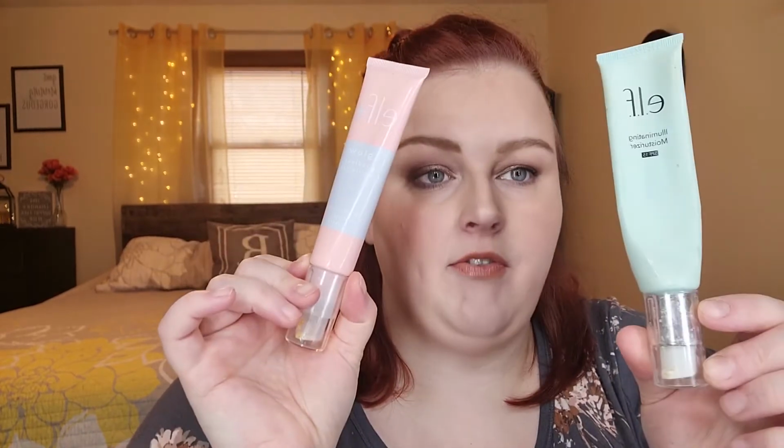Finally, I used up my e.l.f. Illuminating Moisturizer with SPF 15. I had this for so long, and I really liked it. I actually went to repurchase it, and I couldn't find it. The closest thing I could find was the e.l.f. Plus Glow Radiant Moisturizer, but this has coconut and hyaluronic acid, SPF 15. So, let's just take a look at this, shall we?